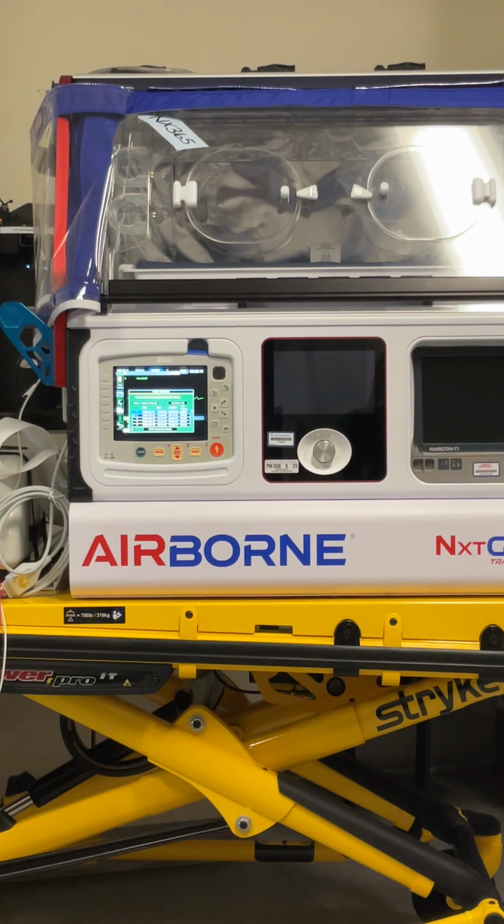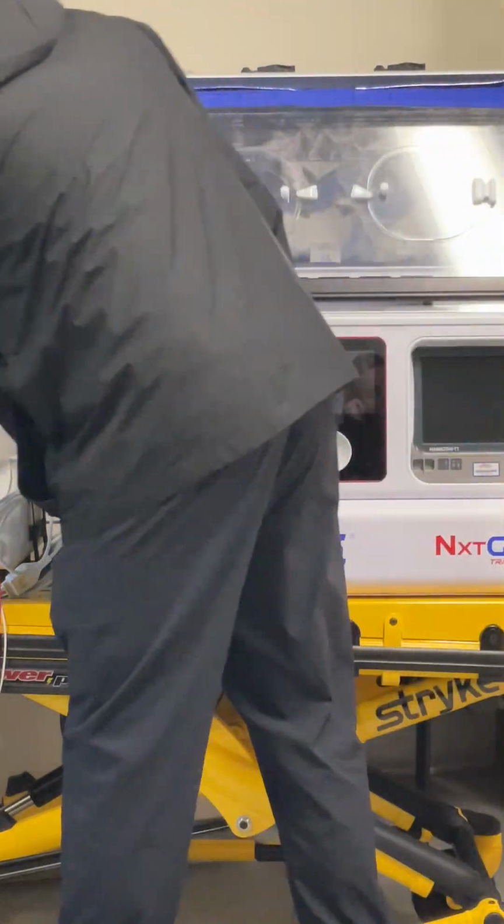Well, I did, but where's the little paper? So you gotta hit the solid dot to select it. And now it pops up there. You could scroll all the way down to the bottom where it says print, but it's a little cheap.